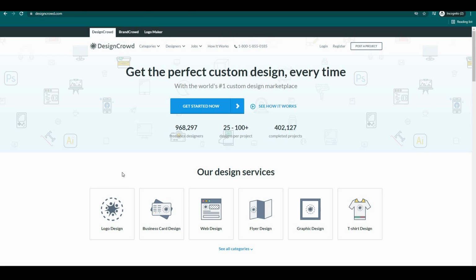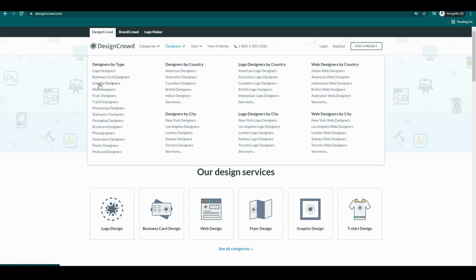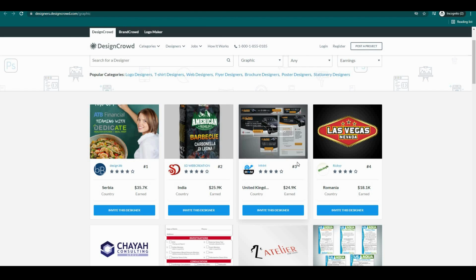You can see here that you can design logos, business cards, web, flyers, graphics, and t-shirts. But right now, we are going to focus on graphic design since this is the easiest one that we can make with Adobe Spark. For example, let's go in Designers and select the graphic design option over here. Then you are going to land on this page.